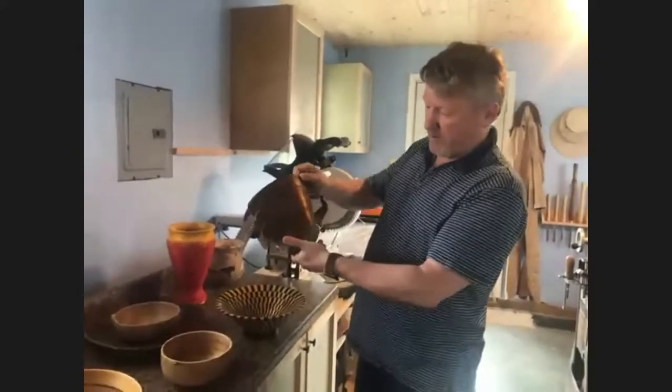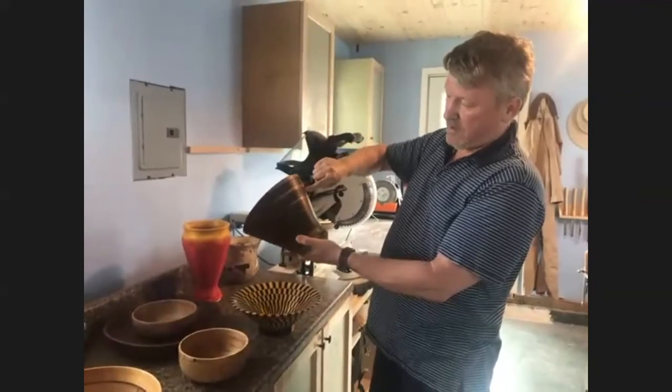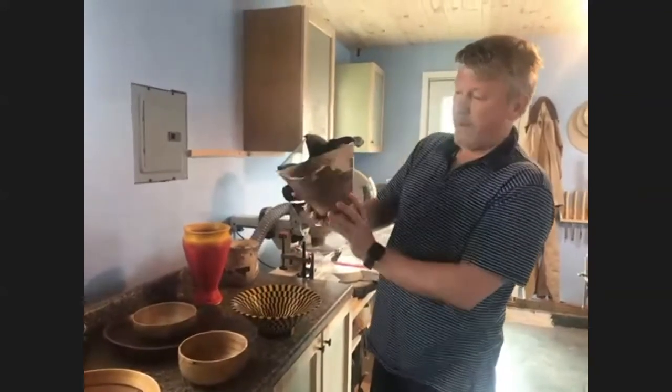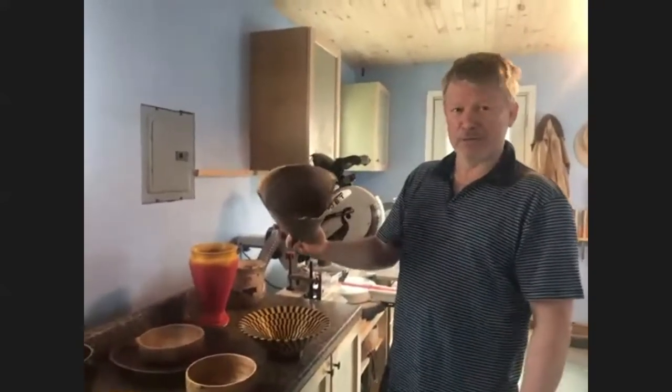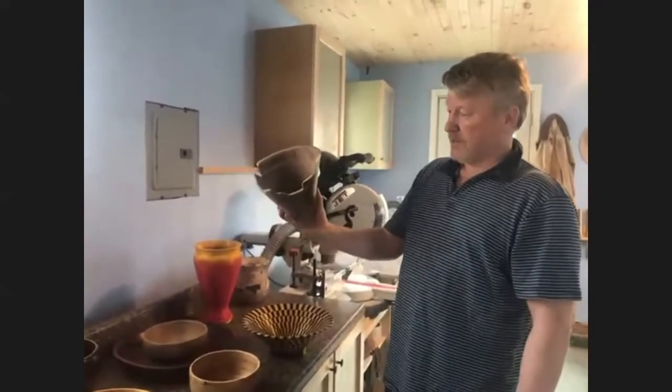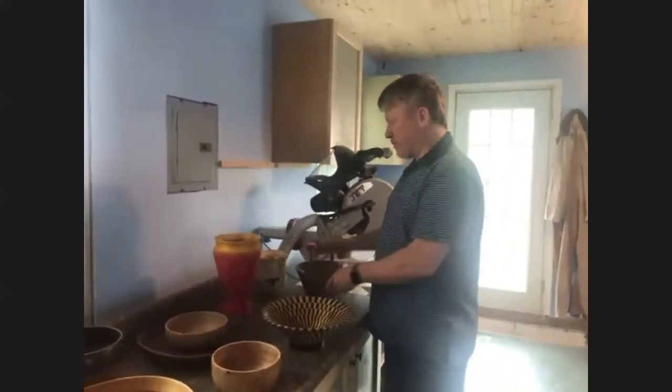This is a very ornate bowl I was trying to make. Got purple heart in here, and yellow, and walnut, and one wrong move, and it completely shifted after hours and hours and hours of work. I've been there. I don't show the ones with a lot of broken pieces.